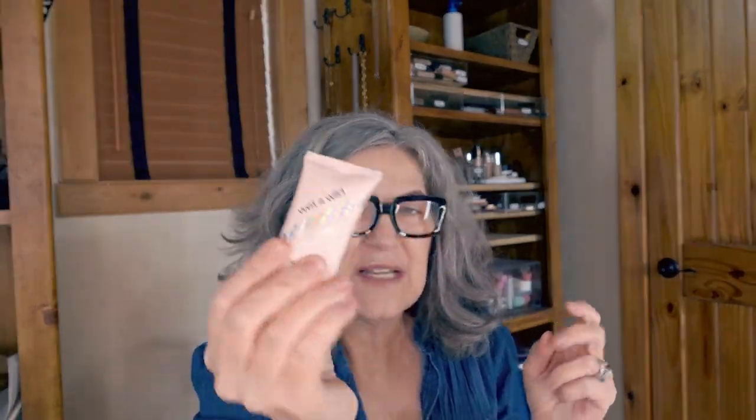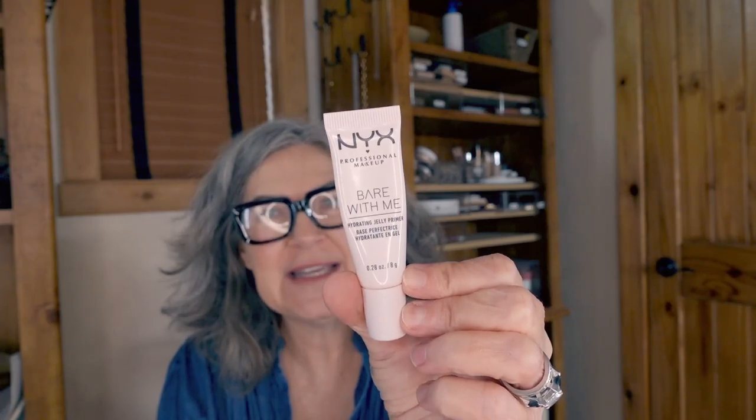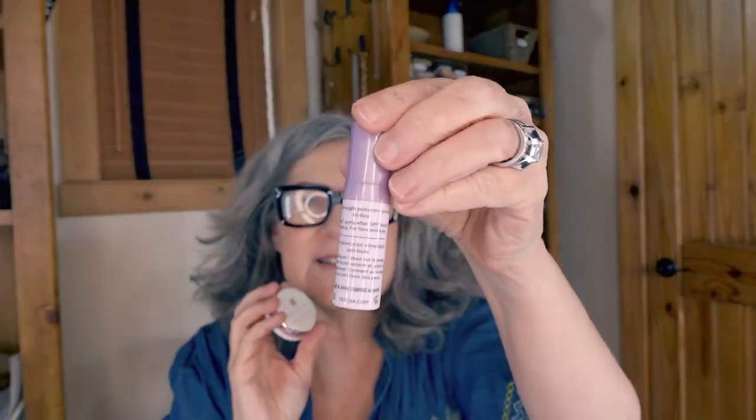Wet n Wild Impossible Primer Base. This is that one that has like a chunk in there, and it's impossible. It's weird to use. Getting rid of it. Bear With Me Hydrating Jelly Primer. Tiny. I'm throwing it away. I've used most of that. Tatcha. Tatcha. This is a sample.